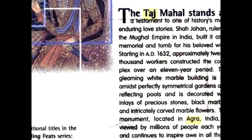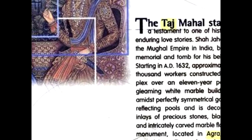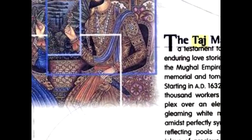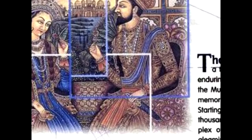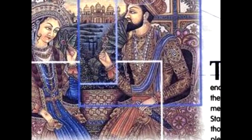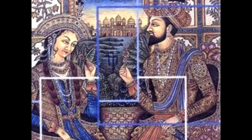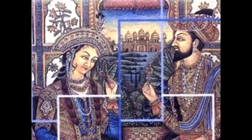It says that the Taj Mahal is a testament to a love story. Shah Jahan, ruler of the Mughal Empire, built it as a memorial and tomb for his wife. There are perfectly symmetrical gardens, reflecting pools, and in these are precious stones. It's said to represent a garden of paradise.